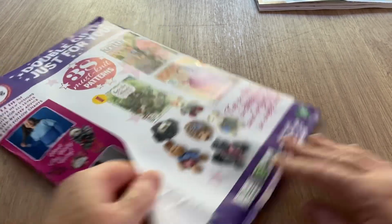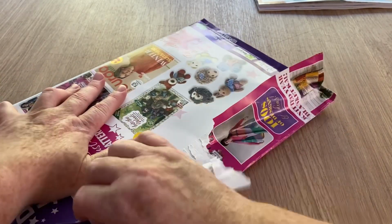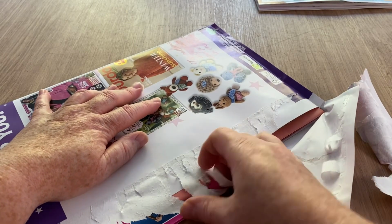Okay, so we'll open it up. It's very sticky, I have to say, and not easy to open at all. Making a mess of this.